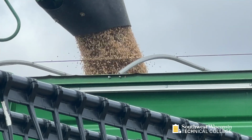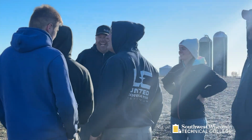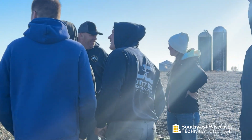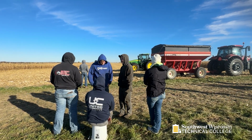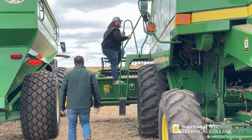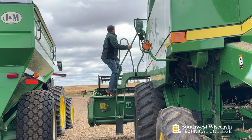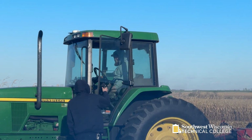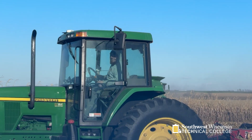This is the first time we've ever had the ability to have my agronomy crew, the ag power crew, or animal science crew come out here, and was able to get time in the combine to harvest. Before, we just didn't have the land capacity to give everybody a chance, but was really happy to have all of those programs come out here and have a little bit of time in the combine.